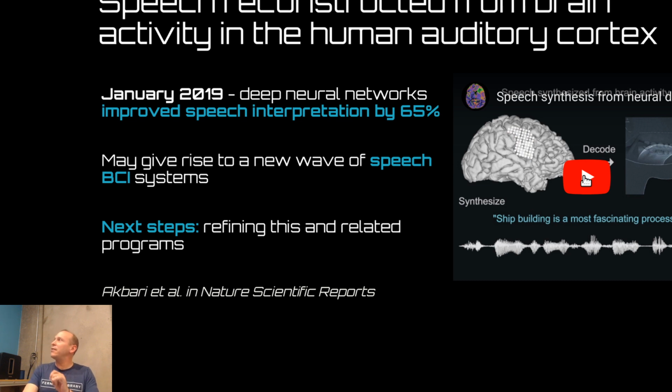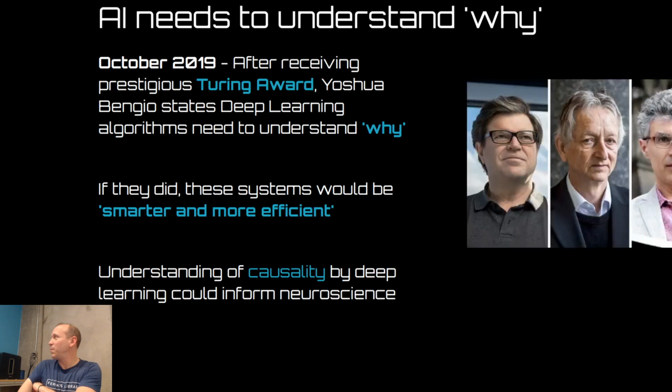So, now this isn't Ed Chang's work, but these are the kind of grids that you'll see neurosurgery implant. And they are using deep learning in this case to recreate the speech.